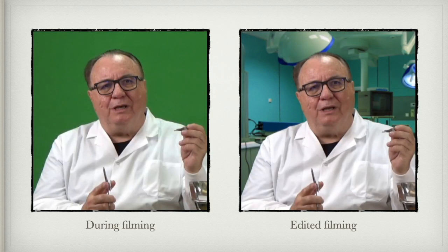If we take a look at the examples below, on the left you'll see a green screen being used during filming. And on the right, you will see the results of editing with the green screen in post-production.